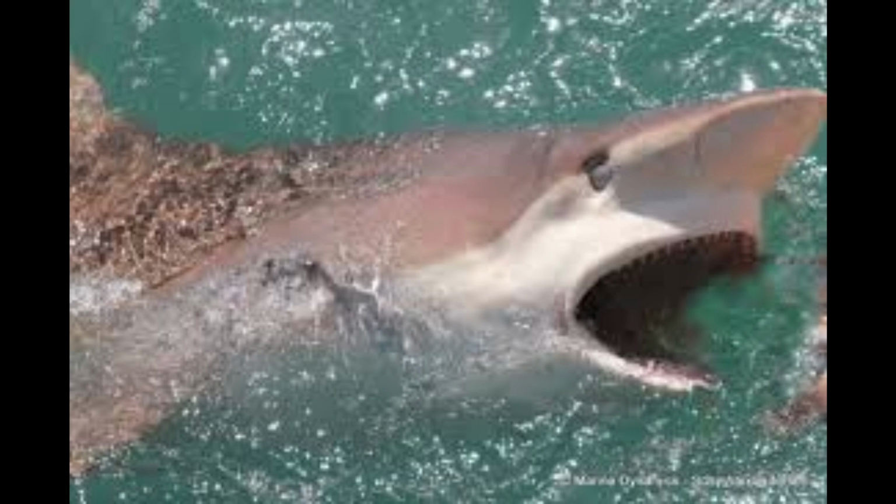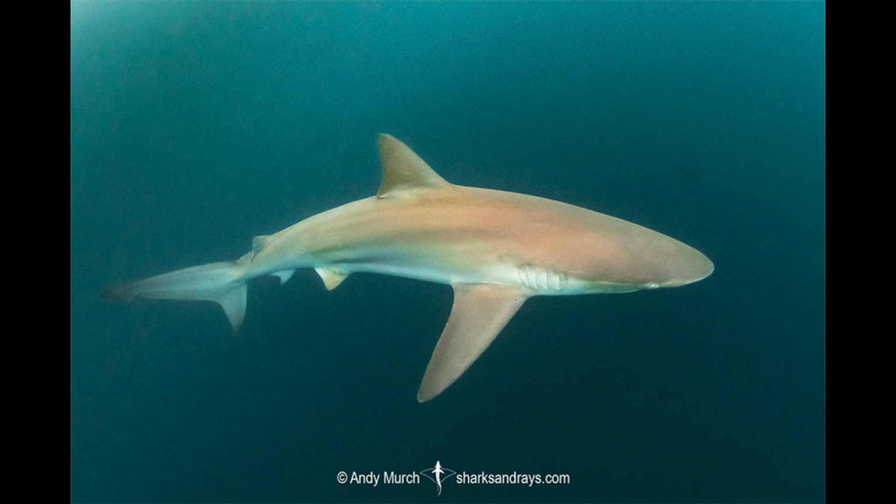Sadly, it's not all sunshine and breaching for these sharks. They face some real challenges, don't they? Unfortunately, yes. The bronze whaler is currently classified as vulnerable on the IUCN Red List. IUCN, okay. That means they face a high risk of extinction in the wild. So the IUCN, that's the International Union for Conservation of Nature, and they assess the conservation status of species globally. Right. And vulnerable is a serious designation. What are some of the biggest threats they're facing?